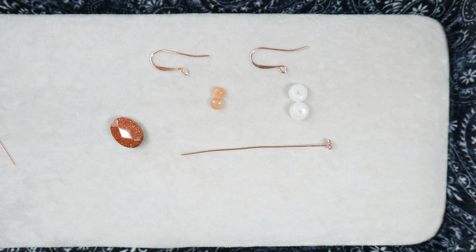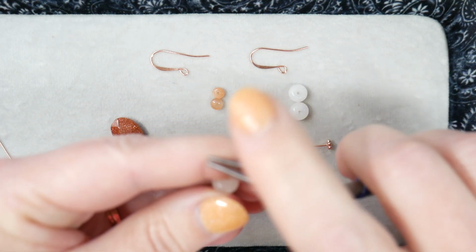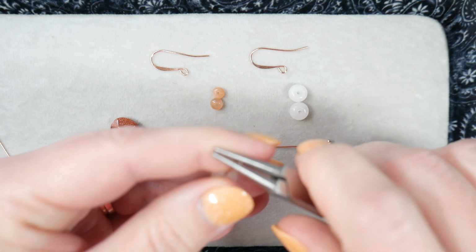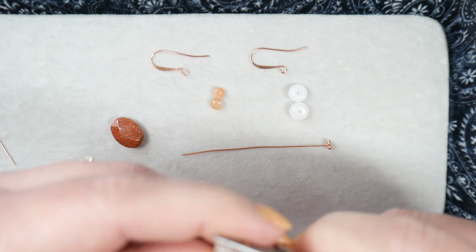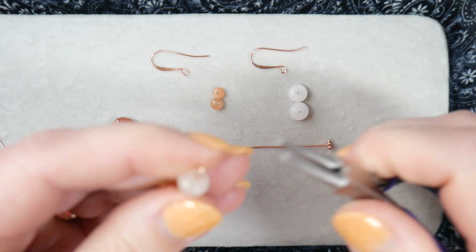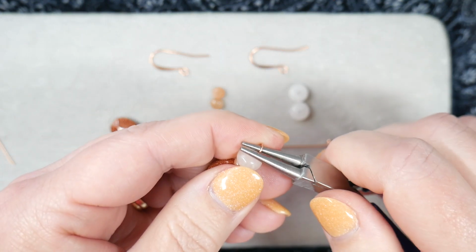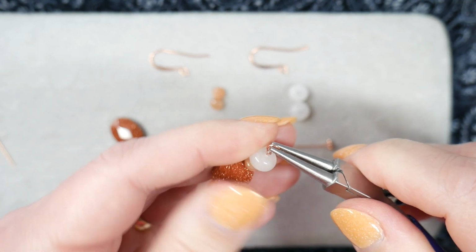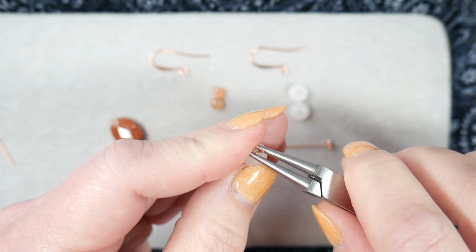Put that aside. Then grab my round nose pliers, and then just start making a simple loop. I'm not going to do anything really specific today. I'm just going to make a simple loop. And then if I make that loop and it's a little too long, then I can always come back with my pliers and cut off that little bit of excess, but it looks like it's just about right.